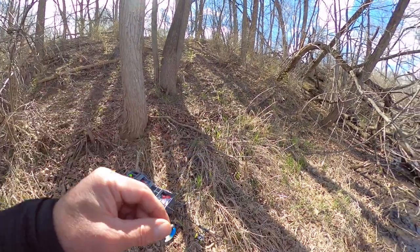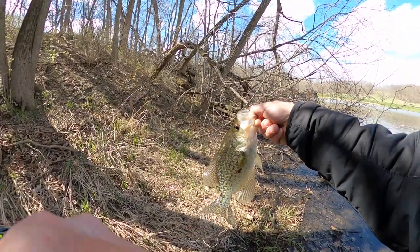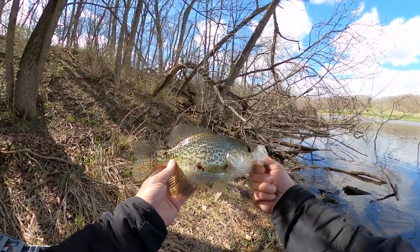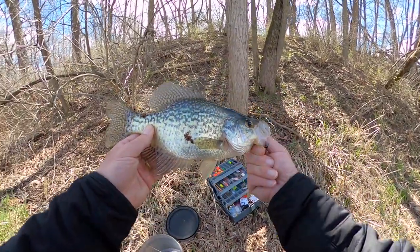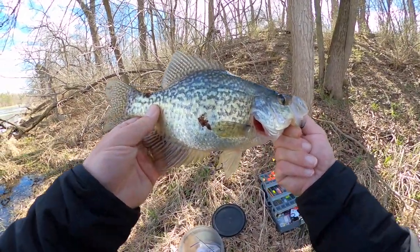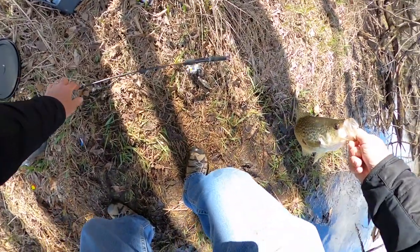Blue and white jig from Killer Jigs, folks. Look at the size of this slab. Look at that. Oh. Hey, how about that? Is that a little better? Look at the size of that thing. All right, let's measure this one.